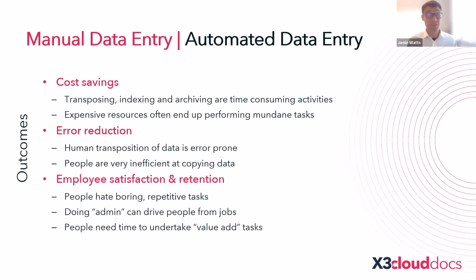This is stuff that we've seen in factories for decades. The use of robotics, the use of kind of systematized production lines, and doing this in the back office at data entry points makes total sense. We just need to make sure we've captured all the risks as we've gone.